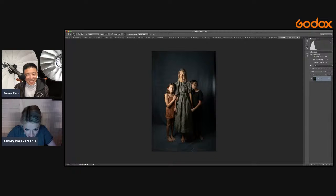Yeah, exactly. So now I'm just smoothing out all this stuff. Are you using the Clone Stamp tool? Yeah, and I'm using the spot healing tool. I call it the Band-Aid because it looks like a Band-Aid. I use the Band-Aid or the spot healing tool as much as I can because it's easier, but otherwise I'll do some cloning. So fix that bit of light there.